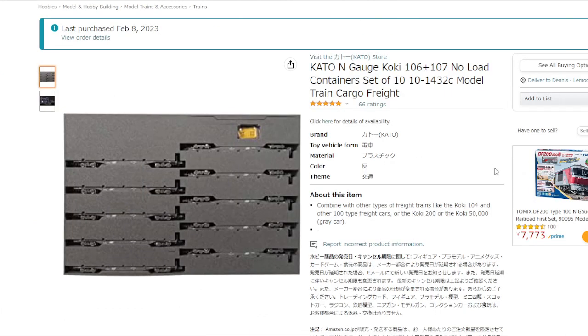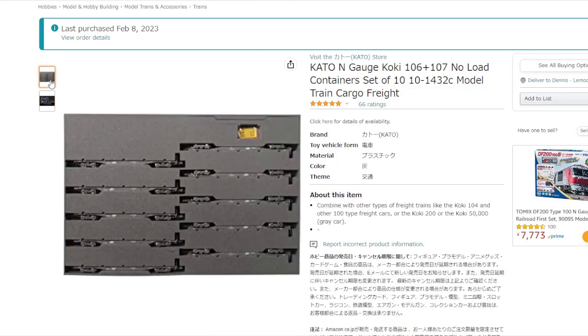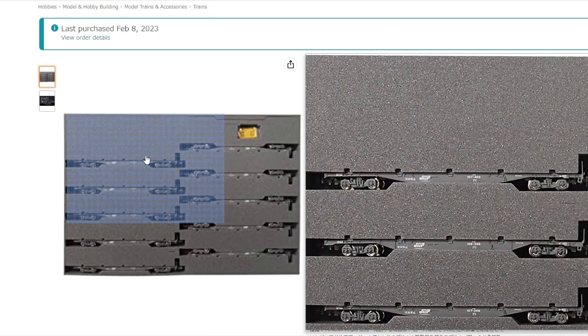So, this is a set that is popular. This is the Kato 101432. They do offer the sets of 10 without the JRF logo, but those have been sold out. But the ones with JRF, I managed to snag one. Looks like it's sold out already. Again, these Koki ones sell out quickly, so you have to keep checking back to see if they have them. But here are the JRF logos right there.